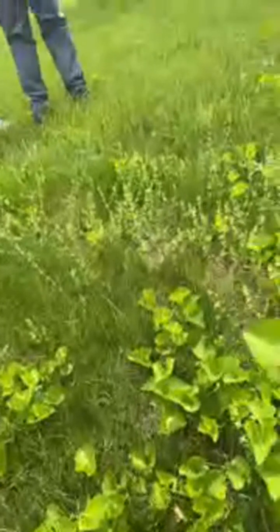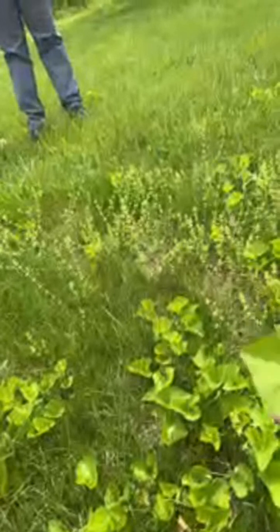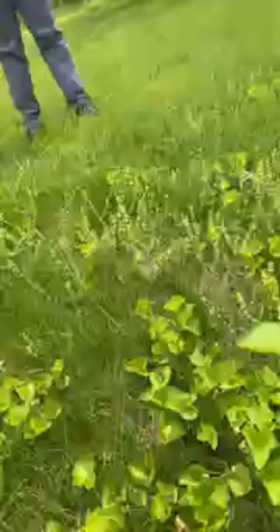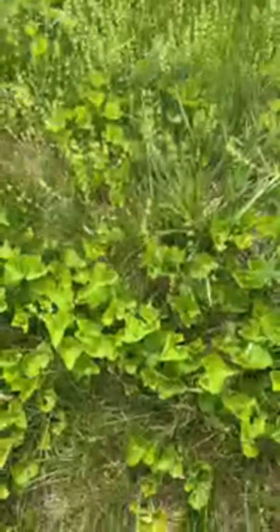These are the leaves of violet. There might be one blooming here and there, but it mostly blooms in the spring, and then it puts out a flower here and there for the rest of the year. But it's got these heart-shaped leaves, very common to find in grassy areas. A lot of people really hate them and try and spray them with weed killer because they want just grass. But I think they're nice. I don't see any real problem with them.